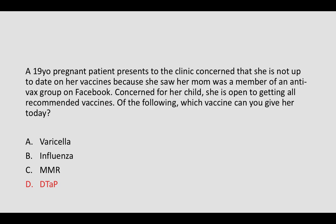So what I'm trying to get across with this question is that a patient who is pregnant should not receive any live vaccine, so varicella, influenza, or MMR. And that's because a pregnant patient, so being pregnant, is actually an immunosuppressed state. However, diphtheria, tetanus, or acellular pertussis would actually be fine and even recommended to give a pregnant female.